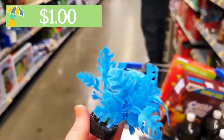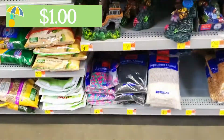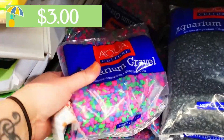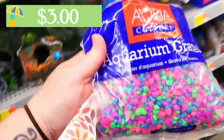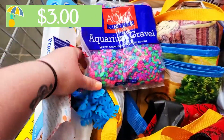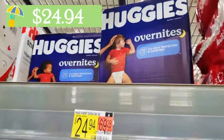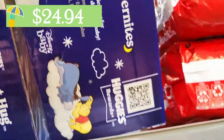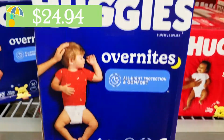These little fish plants are going to be for a party favor. There's only a few kids coming to the party, so I'm going to get a couple little feeder fish and fish bowls. But we got here some overnight diapers.